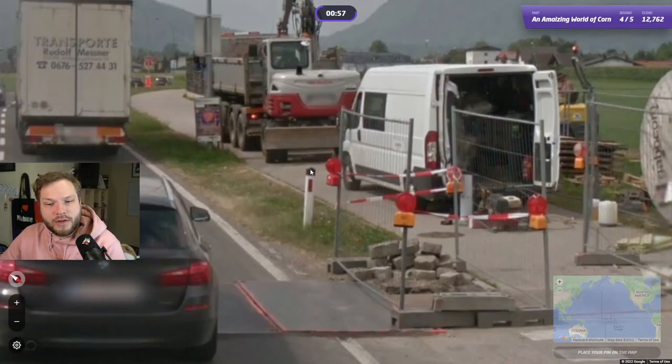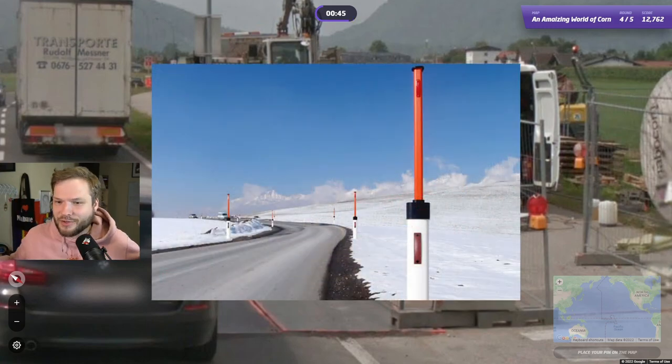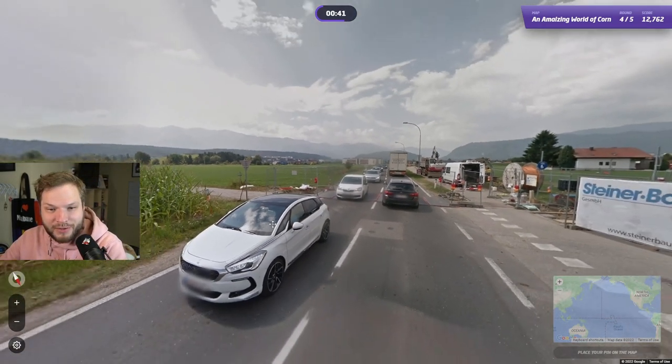These Austrian bollards are really interesting, because this little thingy on top, in winter, you can pull it out, and it becomes a snowpole. So if it's snowy, it pulls out, and I'll leave a picture on the screen. Looks really interesting. So that's a fun bollard fact for you.